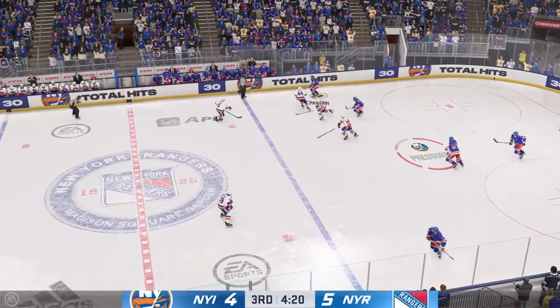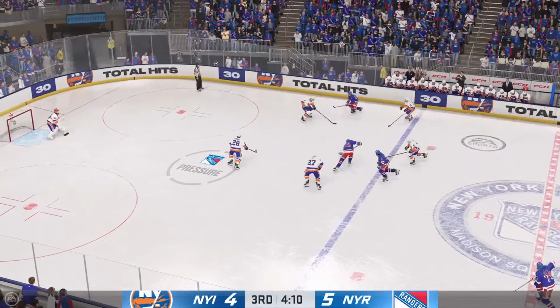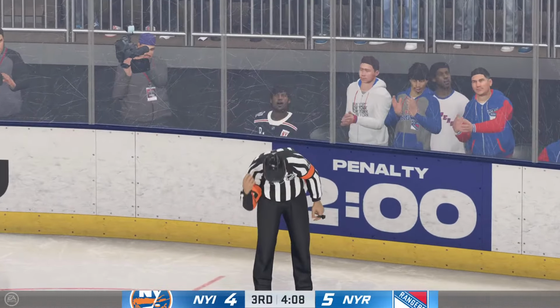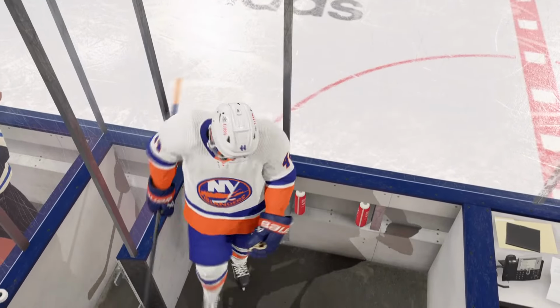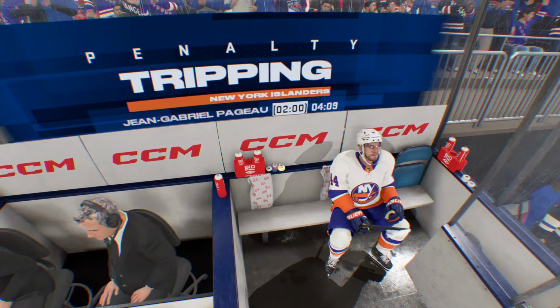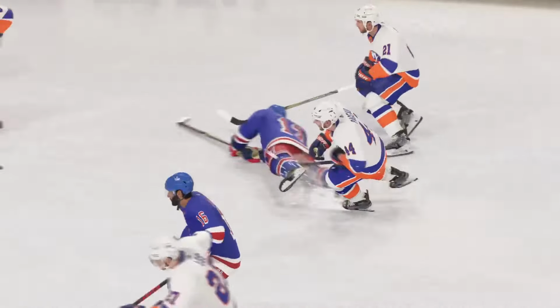I'm not sure if anyone's helping him out there, but he's dialed in and doing it all himself, making consecutive saves. Moves it quickly over to Lafreniere. There's the whistle. Let's see what the referee saw. Well, everyone has a role. This PK unit knows that they not only have to kill this penalty off and keep the game within reach, but maybe they can be opportunistic and pounce on a loose puck for an opportunity.